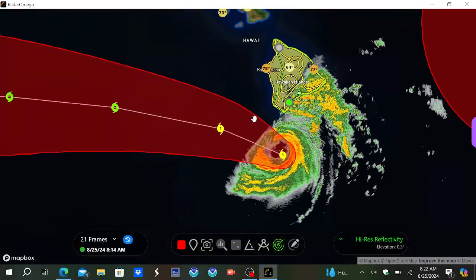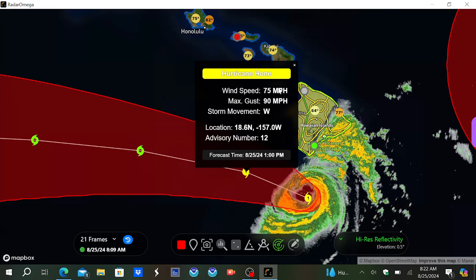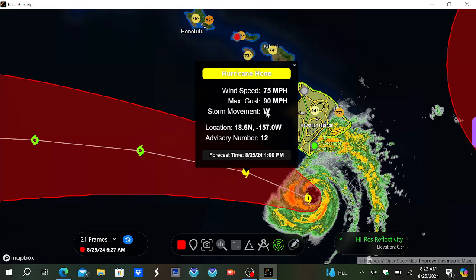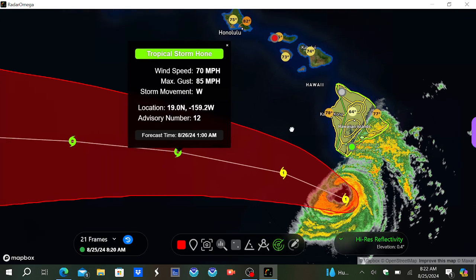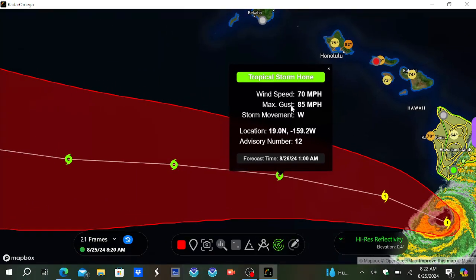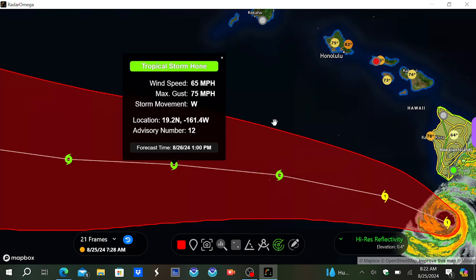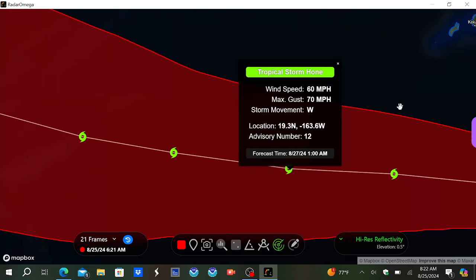Taking a look at the cone for Hone, as we go into this afternoon, 1 p.m. Central Time, looking at a 75 mile per hour Category 1 hurricane with 90 mile per hour gusts moving to the west. As we go into tomorrow, 1 a.m., a 70 mile per hour tropical storm, 85 mile per hour gusts moving to the west. And then going into 1 p.m. tomorrow afternoon, 65 mile per hour tropical storm, 75 mile per hour gusts moving to the west. And then as we go into 1 a.m. Tuesday morning, 60 mile per hour tropical storm, 70 mile per hour gusts moving to the west.